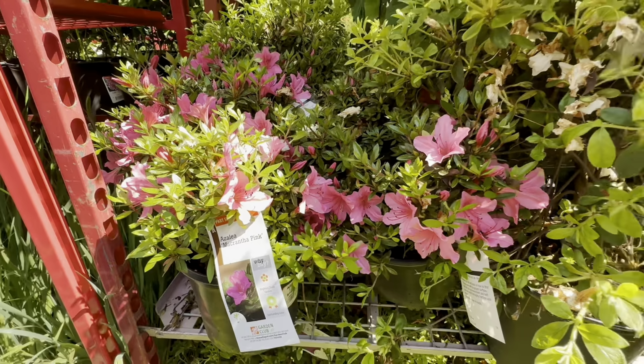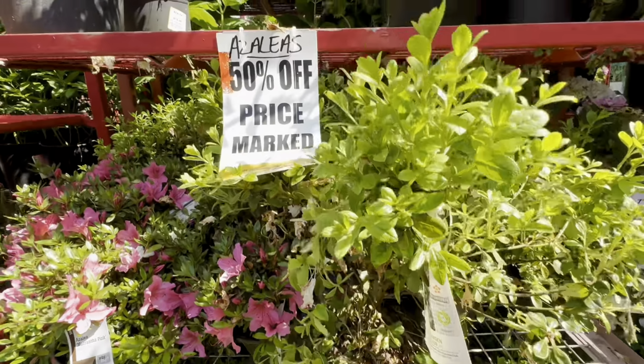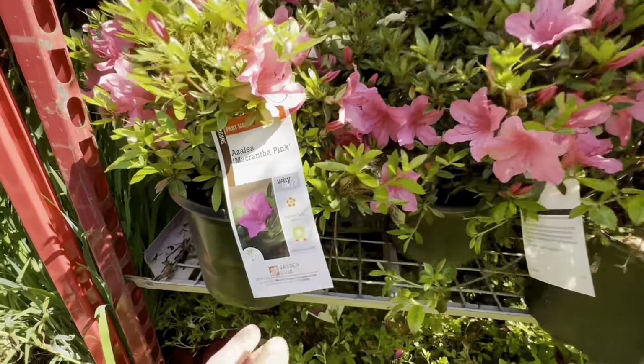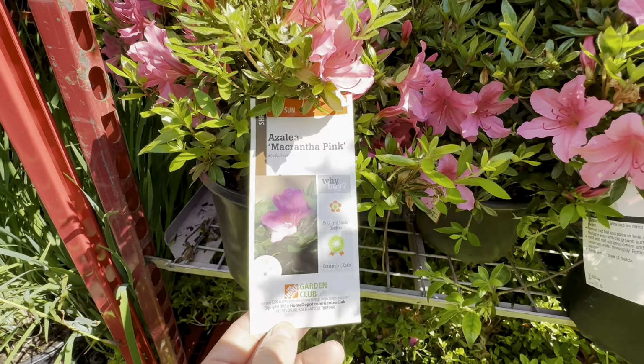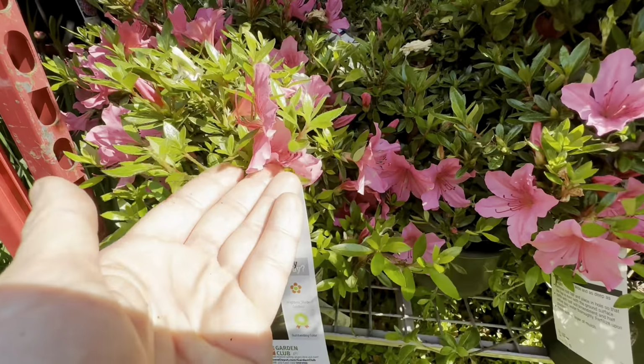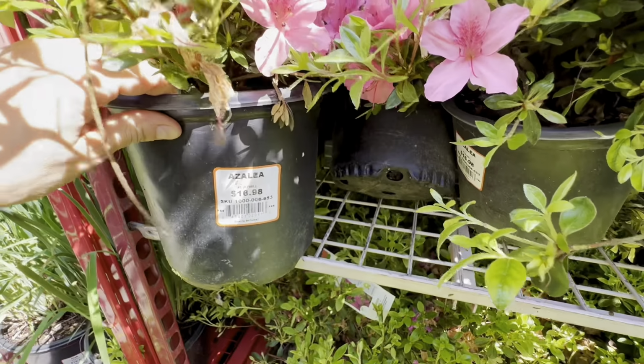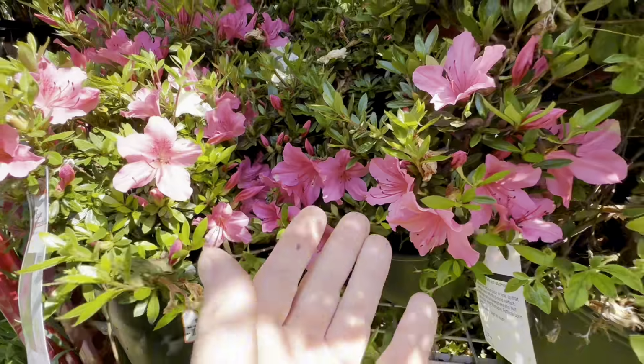More beautiful azalea shrubs, various varieties. These are also 50% off original asking prices. Look at this beautiful Macrantha pink variety. Full bloom, my fellow home gardeners. The original asking price was $16.98. It is now 50% off.